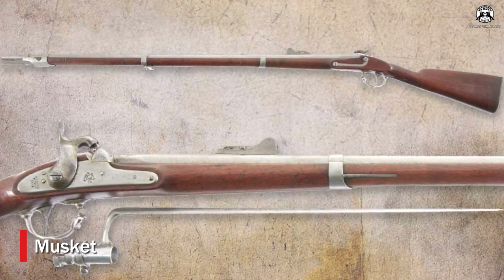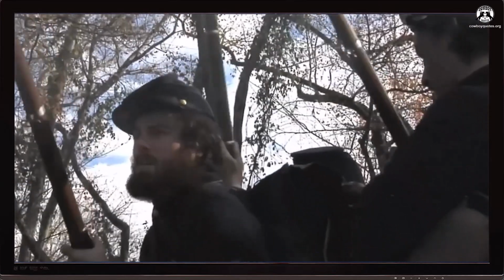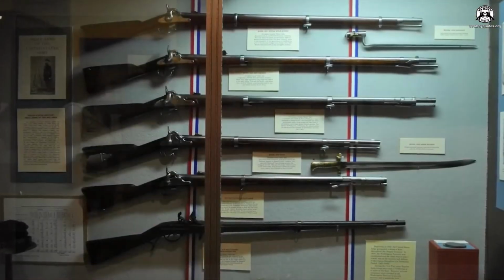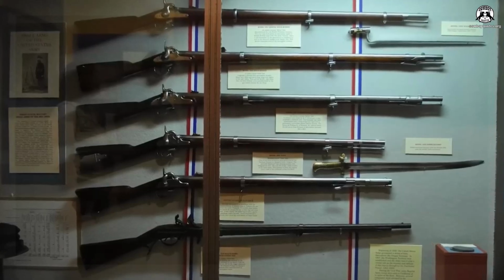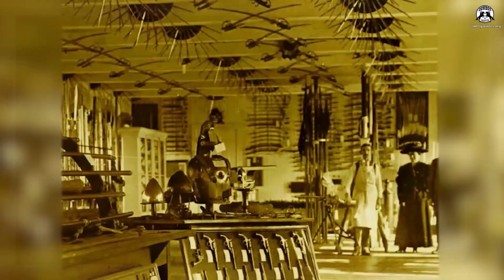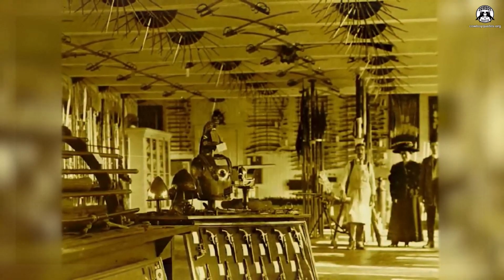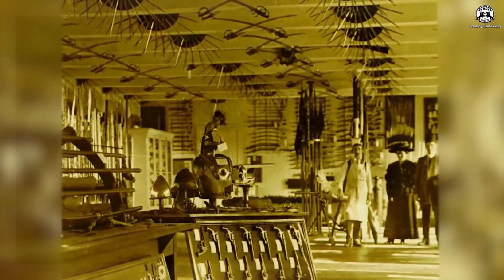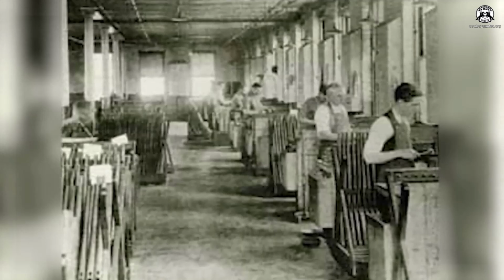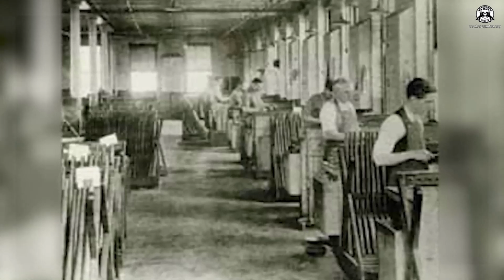Musket. During the American Civil War, the majority of soldiers were armed with single-shot, muzzle-loading rifled muskets. The most prevalent of these was the Model 1861 rifle musket, a weapon that became the standard issue for the U.S. Army. It was widely recognized by its association with Springfield Armory in Massachusetts, where it was first produced, leading to its nickname, the Springfield Model 1861. However, as the war intensified, the government sought to meet the growing demand for firearms by contracting with numerous private manufacturers to produce these muskets.